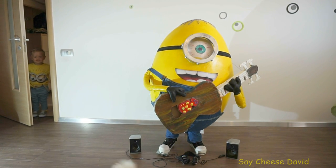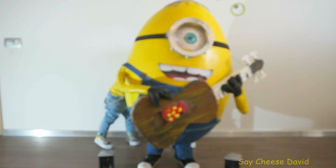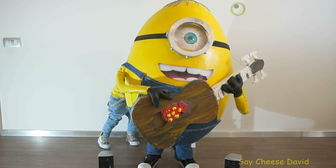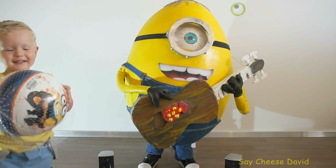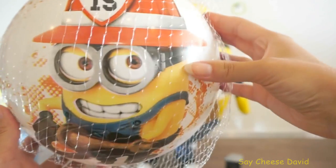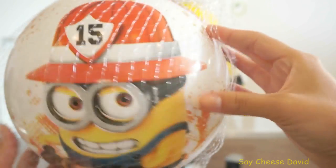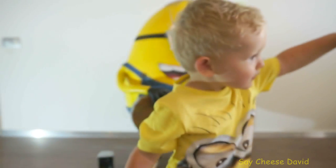What's here? Your buddy? That David, the ball? Wow! Look at our first surprise. We have this beautiful ball with a minion on it. Wow! It's really nice.